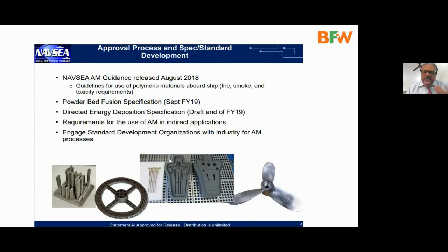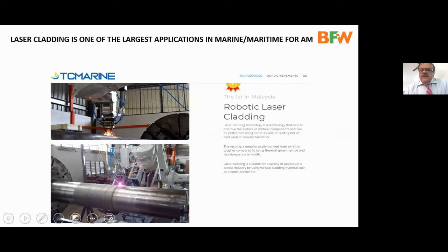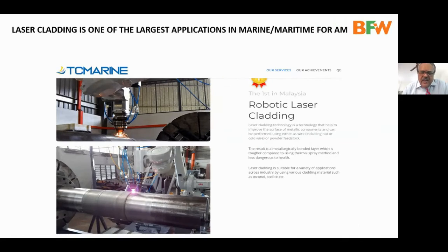Navy is going to be the biggest application in marine. I can tell you this now. Highest value, strategically important, by far. DC Marine, laser cladding, massive applications. In fact, the number one application in marine and maritime is cladding of shafts, propeller shafts, tubes.